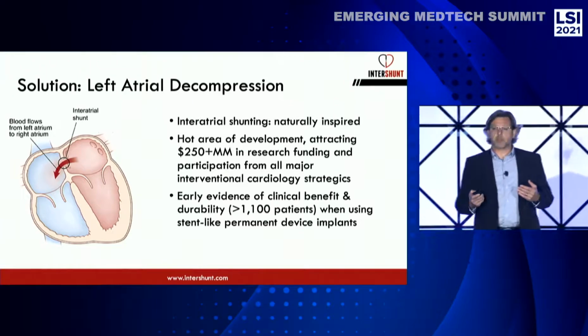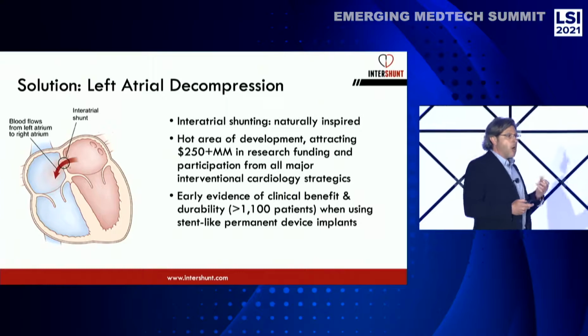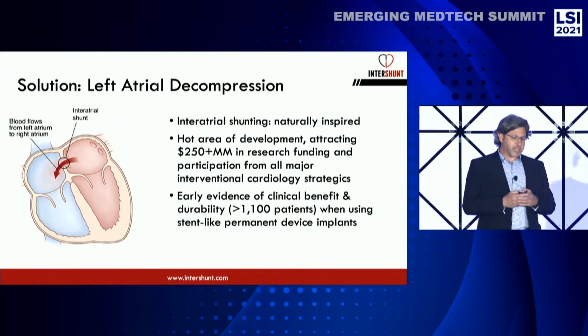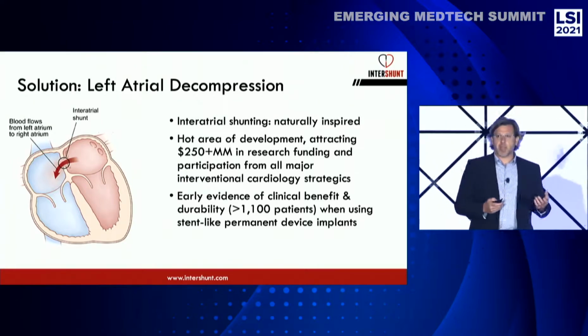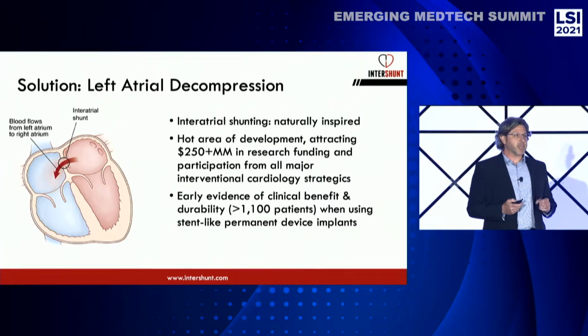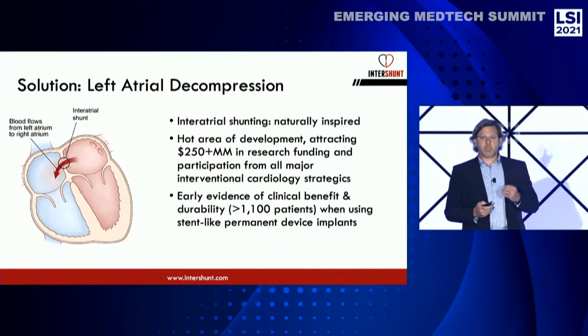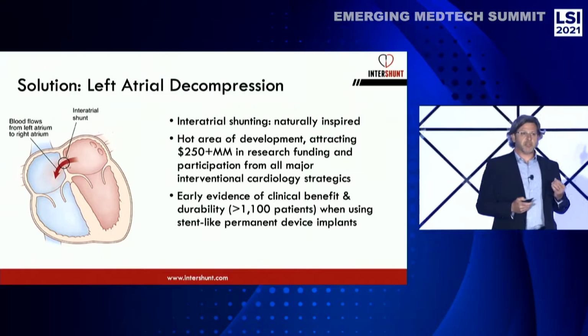This is a very hot area of development. It's already attracted more than $250 million of funding, both venture funding and strategic funding. All major strategics in the structural heart space have activities in this space. And at this point in time, we have over 1,100 humans who have had interatrial shunting devices implanted. Now, we love this idea of shunting. One of the problems that we see is that the first generation devices use permanent device implants.